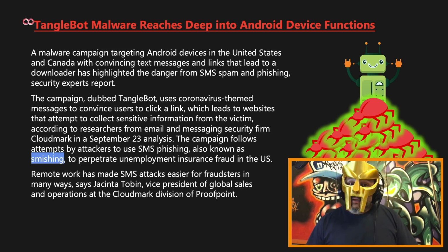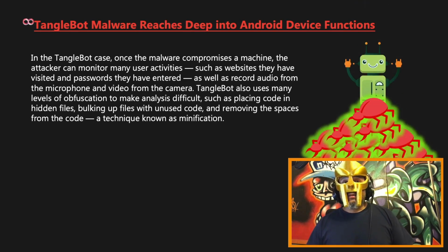Remote work has made SMS attacks easier for fraudsters in many ways, says Jacinta Tobin, Vice President of Global Sales and Operations at the Cloudmark division of Proofpoint. In the Tanglebot case, once the malware compromises a machine, the attacker can monitor many user activities, such as websites they have visited and passwords they've entered, as well as record audio from the microphone and video from the camera.